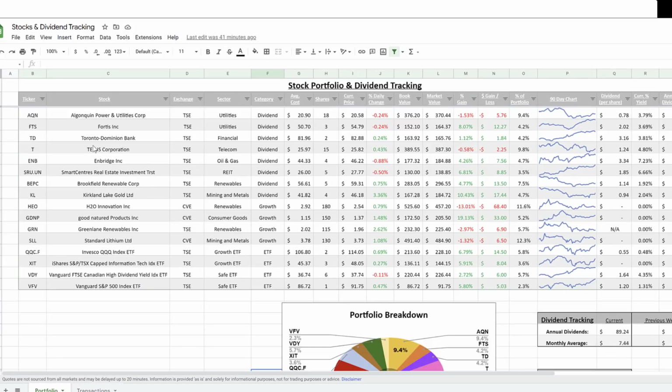And then to add your own data, all you need to do is actually change the ticker symbol in this leftmost column. So let's say you have Bell Canada instead of TELUS as your telecom company. All you do is type in BCE, hit enter, and it will automatically update and pull the information for that new stock. So you can see it already updated the company name. So all you need to then do is just go change your average cost. So you could change this to $50 and then change the number of shares you have as well. So you can see it already went ahead and pulled the current price for Bell Canada, which is $57.90.